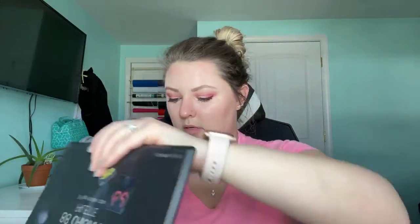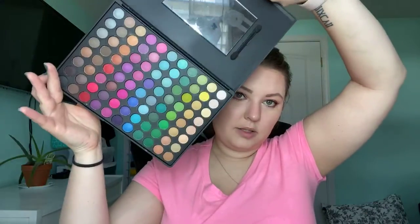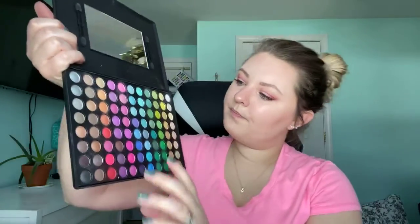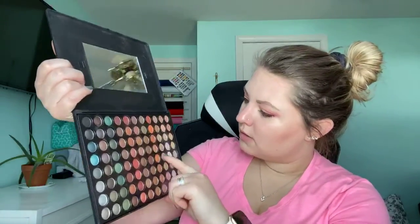I will show you the two palettes I used real quick. As you can see, I have stencils here from Halloween still stuck on it. But this is the 88 Original palette from Coastal Scents. It's got a billion jillion colors. So I used this on my eyes today. I used this pink, a little bit of this pink, and a little bit of that red. And then I used the Mirage palette from Coastal Scents, which also has 88 colors. And I just used this orange, just a little bit in the crease. So that was what I did for today. That's the makeup for the day.